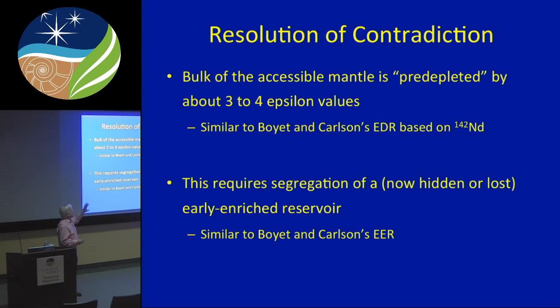But the rationale here is totally different. It's not dependent on a balance of short-lived isotopes, but simply on this discrepancy, what we get from two different parameters for the same physical quantities. So I can resolve this problem quite easily by segregating a now hidden or possibly lost early enriched reservoir, similar to Boyer and Carlson's early enriched reservoir. Okay?